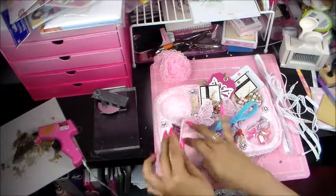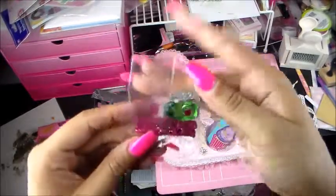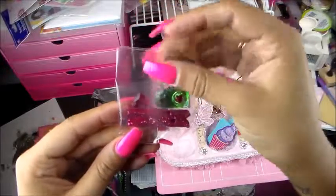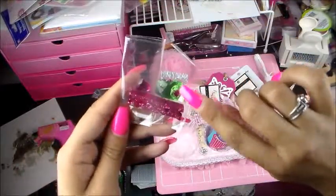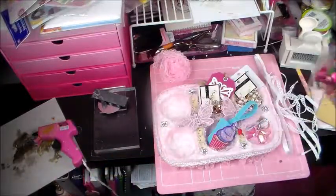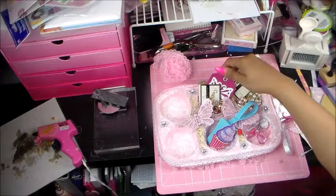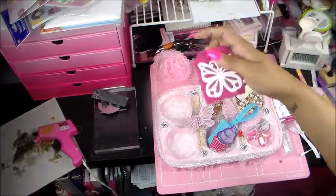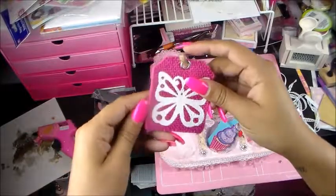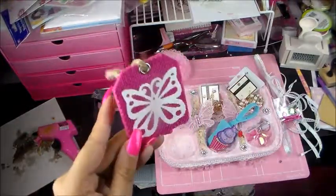Okay, so then also in here are these little freebies that she sent me. And look at these. So pretty. I love that little camera and the glitter paper clip or clothespin. Okay, so then in this top one here, look at this tag. Did you make this? This is so pretty. Look at that. How cute.